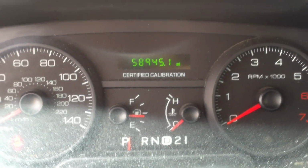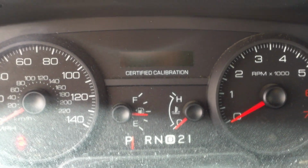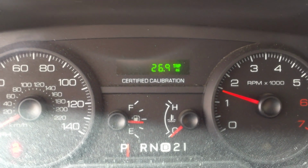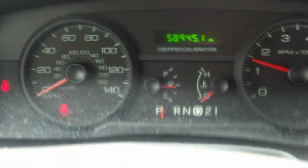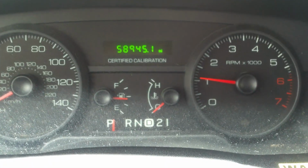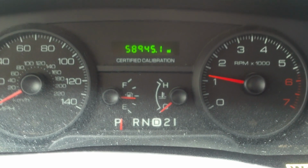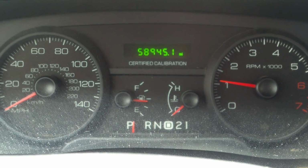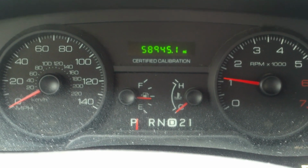This Crown Vic has 94,500 miles on it. That's insane. And 3,381 idle hours. Now, Carolina Crown has a really good video, well, he's got lots of good videos, but he's got a really good video about idle hours and what they mean, or how people take them to heart almost. So with this one being over 3,000, personally, I'm not worried about it. I'm just stoked about the mileage, that it has 58,000 miles. That is pretty much unheard of for a Crown Victoria Police Interceptor in this day and age.